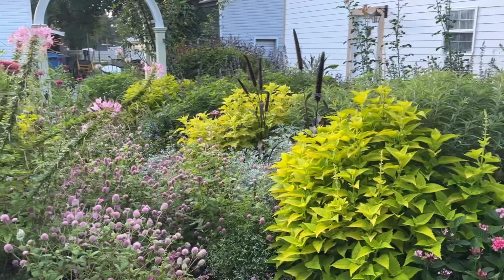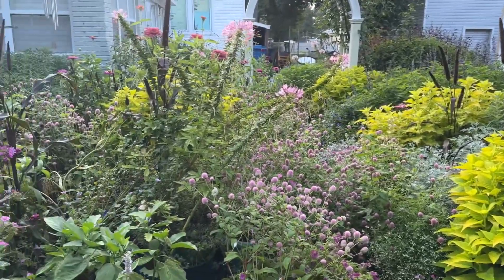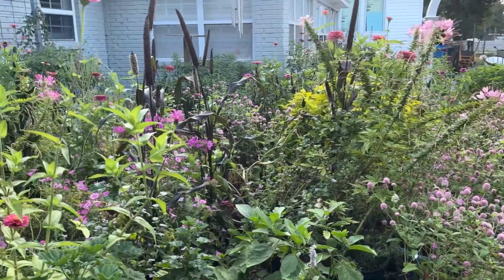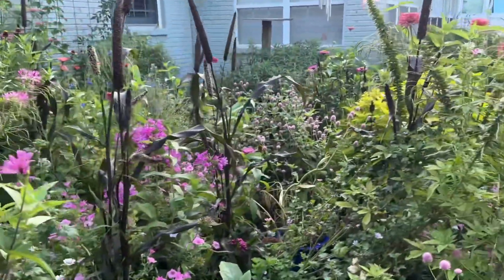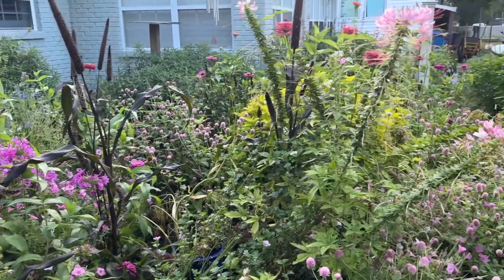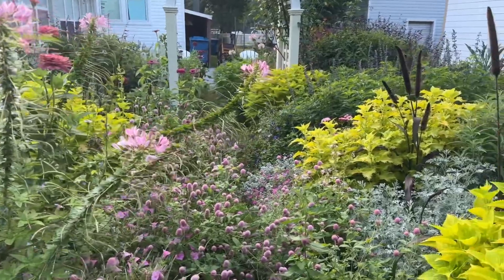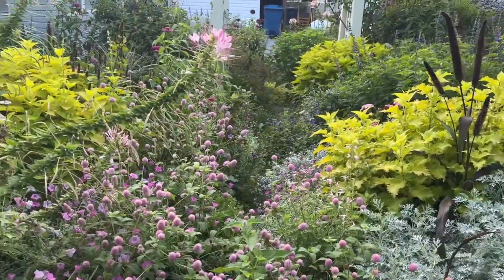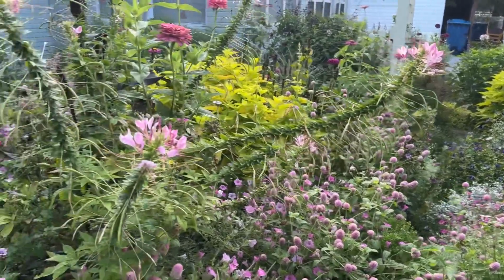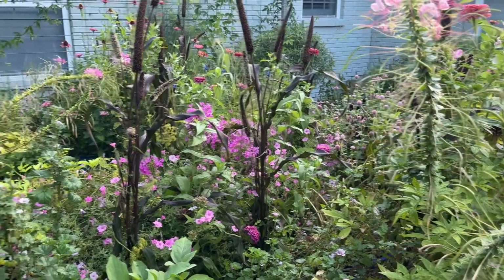Yeah, it's time to start cutting stuff back and clearing this out and redoing it. It's a little messy, kind of a little daunting to think about all the stuff that needs to be done. And it's so hot. I can hardly stand to be out here when the sun's, even in the morning, it's just kind of, it might be time to take a little bit of a break.